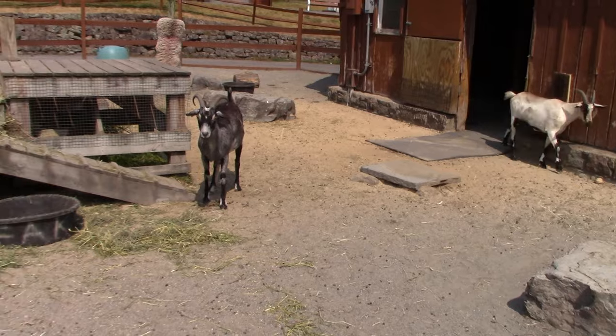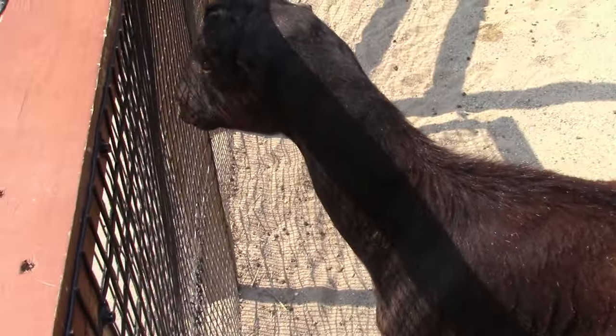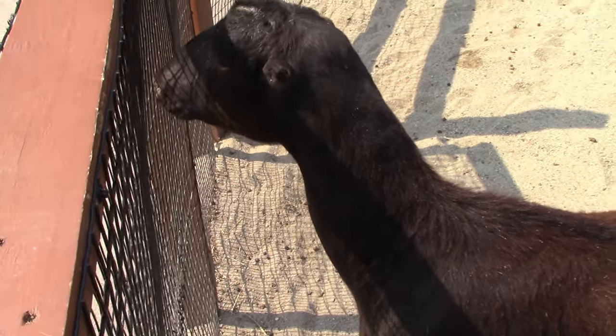Don't normally see goats like this. Got this big giant goat right here. And you see it doesn't have ears. Well, it's got ears, but it doesn't have ear flaps.